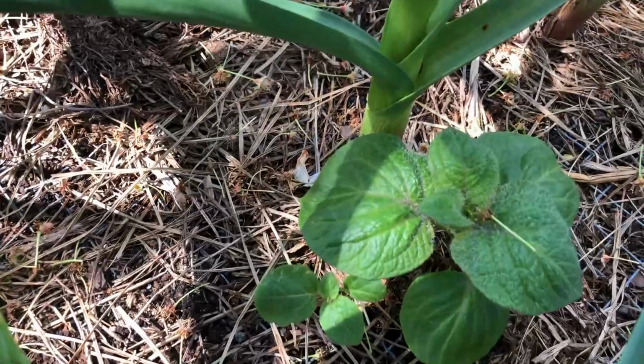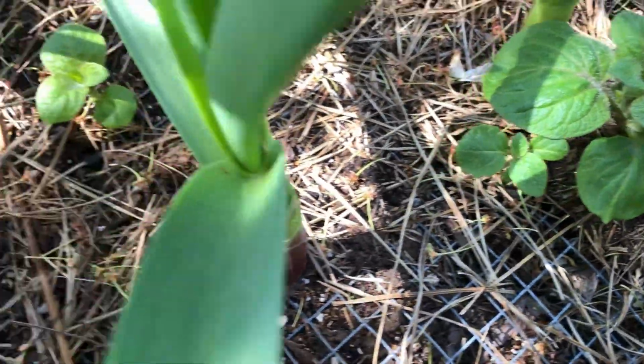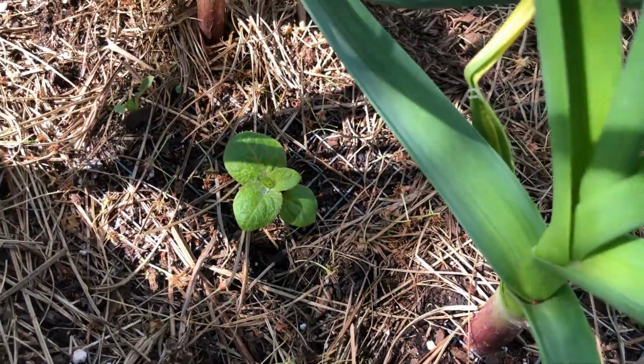I got a couple of potatoes that I must have missed, and these were store-bought potatoes that we saved from the store that we planted in here. And we got some pretty good production, but it looks like I missed a couple because I got some potatoes coming up amongst the rest of our garlic.